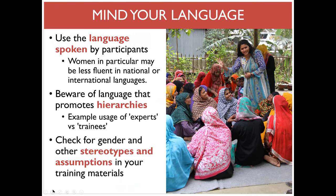Another aspect of language isn't just whether it's English versus French or a local dialect. It's also about the kind of vocabulary we use. Sometimes inadvertently, we're creating a big distance to our trainees by using language that's much too complicated or much too divisive, that talks about us versus them, the experts versus the farmers. And really, the farmers are experts in their own right, and the trainees already bring a lot to the plate. Let's not remove ourselves so much in our language from the people whom we're working with.